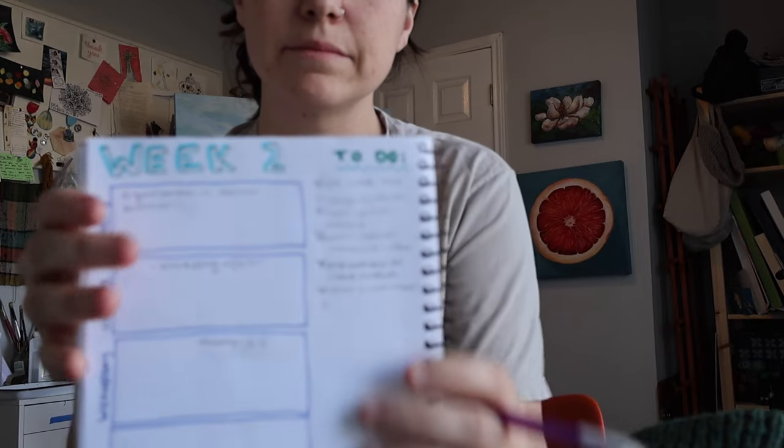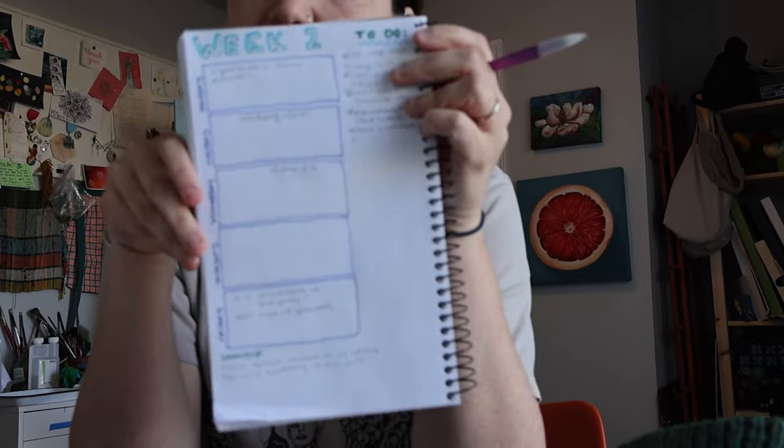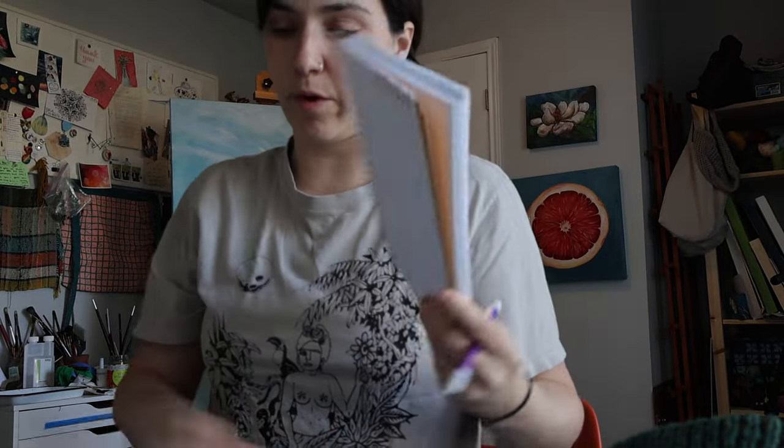So this is my bullet journal type thing. I will lay out my weeks in this. I just started doing this, but it's working for me right now. So this has my weekly to-do list on it, so I can check this so that I can make a list of what I should do today.